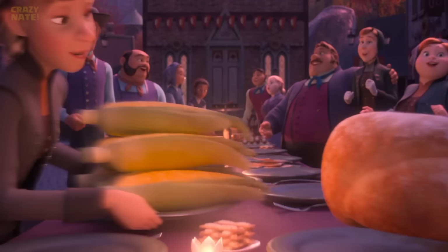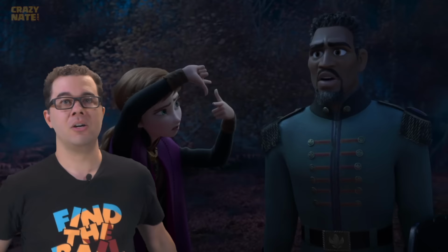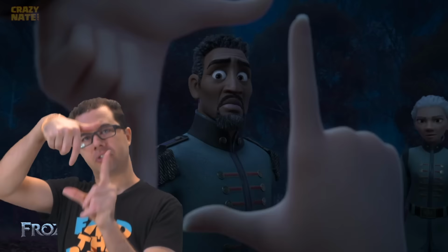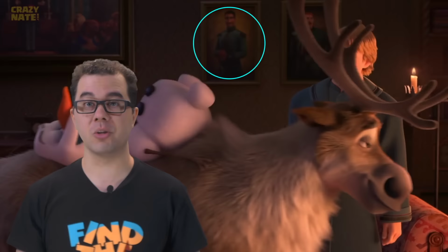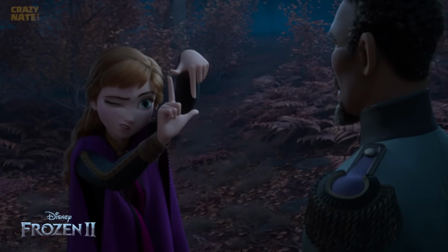When Anna first sees Lieutenant Matthias, she's doing one of these weird picture frame moments, trying to remember where she saw him before. And she remembers him from the painting on the wall in the library, which is where they played the charades game. That's it! Lieutenant Matthias! Library, second portrait on the left. You were her father's official guard.